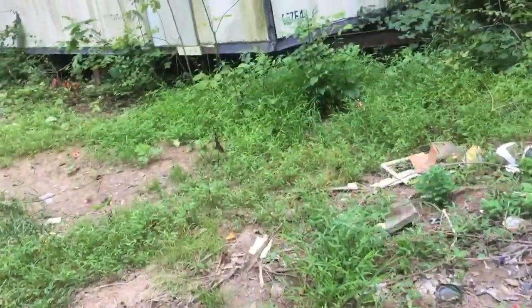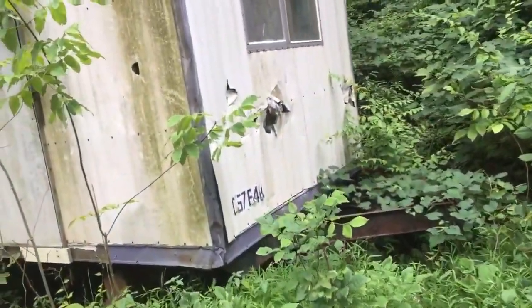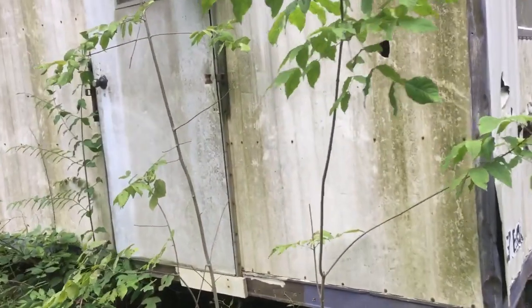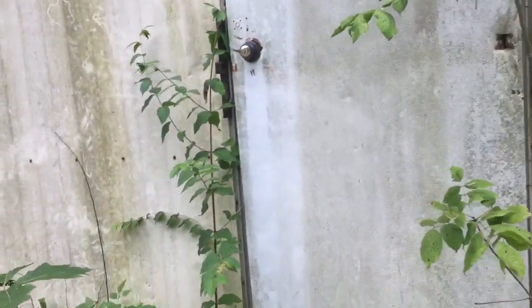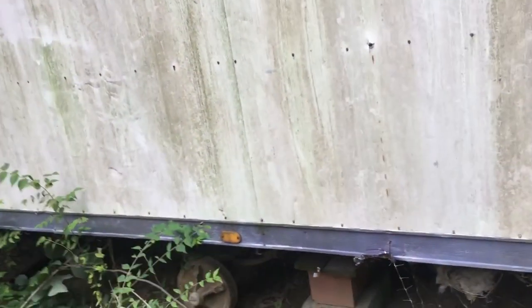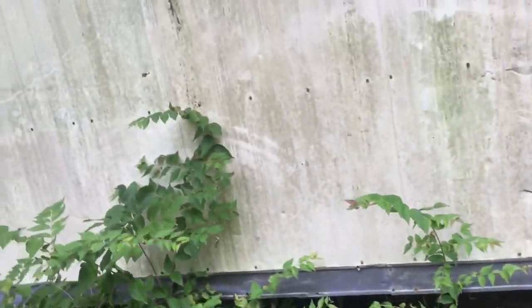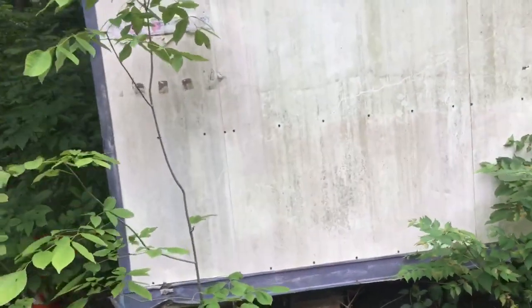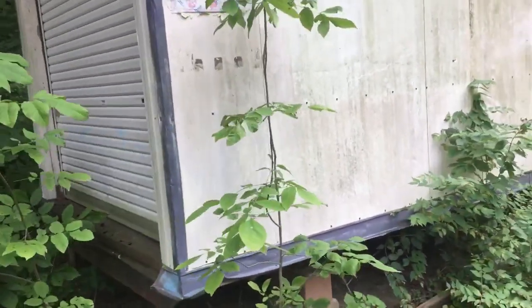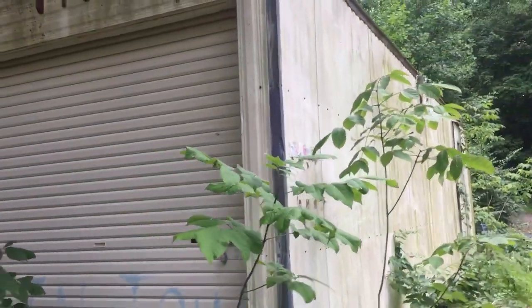Here's an old abandoned trailer here. Somebody just left. It's all locked up though. No wheels on the trailer. It's funny. But that's what the trailer looks like. Actually, this looks more like a shed kind of thing here. I'm not sure.